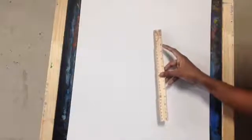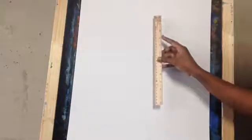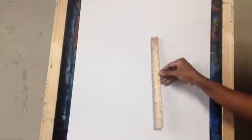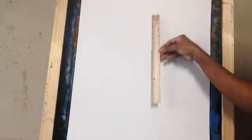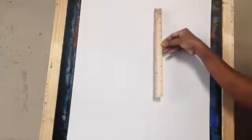Because we also need another 8 centimeters at the top. If you don't have enough space at the top, I would recommend you make the measurements shorter. So from the center, I took 8 centimeters and that's going to be another 8 centimeters at the top. If you don't have enough space, I would say keep it 6 centimeters and another 6 centimeters at the top. So make sure you have enough room at the top.